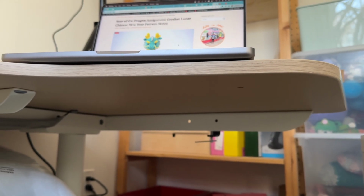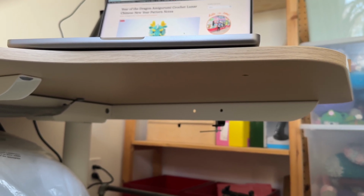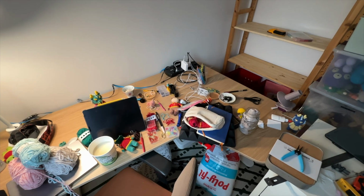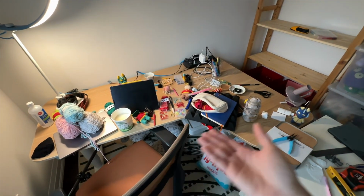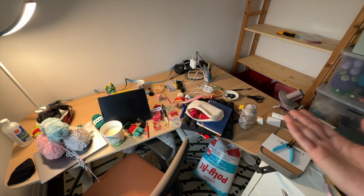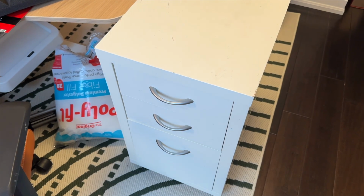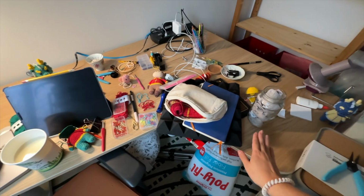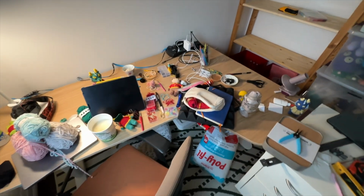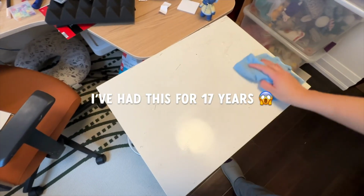And the reason for that is because there's no support under this part of the desk. The non-standing legs for this table, so the one that doesn't go up and down, has better support than the standing legs, which is what I have. But because I really want to keep the legs that go up and down, I'm going to be putting this filing cabinet that I've had for a really long time under that part of the desk, just to support it a little bit. I gave it a quick wipe down because it's not in the best condition.